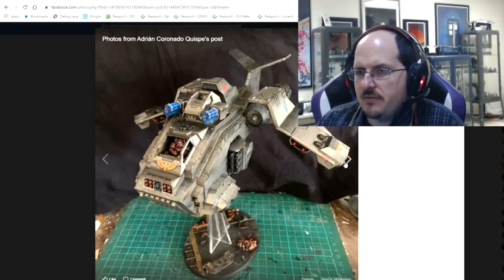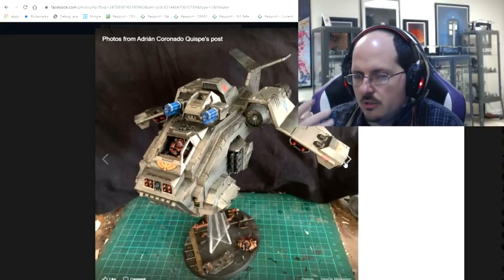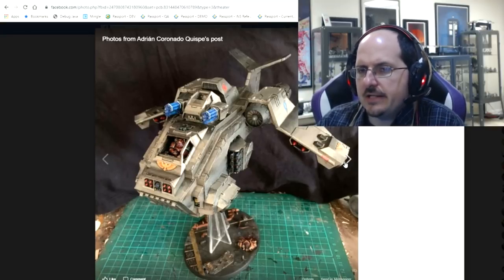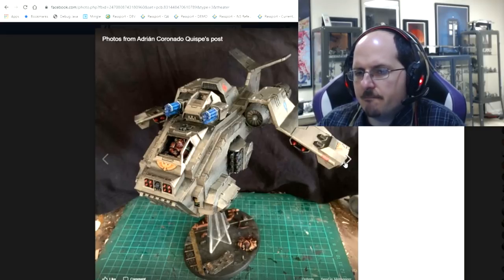So that's my basic feedback. But as to interpretation, I really like the wings. I really like the main hull, like the cockpit. I think you executed on that well. So that sells for me. That works. I dig that.